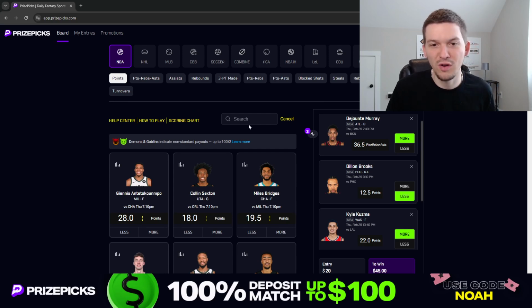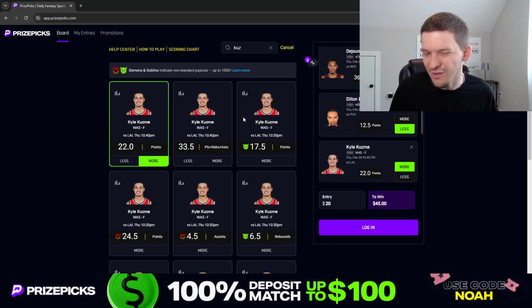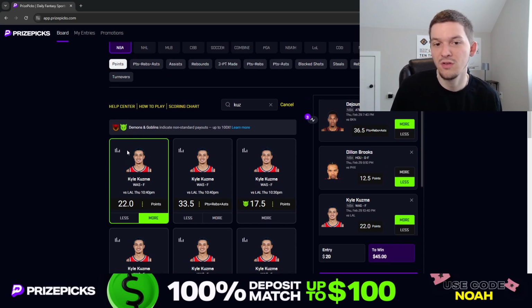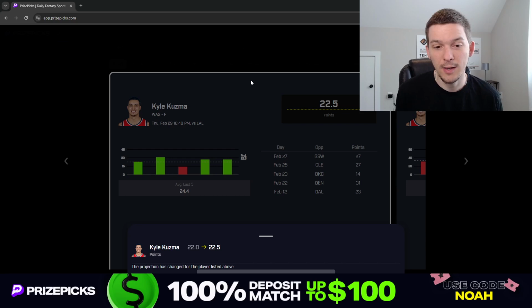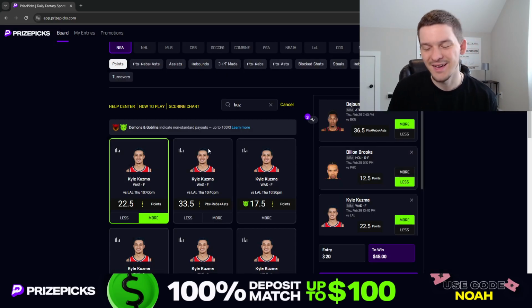Kyle Kuzma more than 22 points. If this line gets bumped up to 22.5, then I probably would just fade it. But I think at 22, it's still good to play. And let's kind of talk through why I like this prop. So first off, Kyle Kuzma has been playing really well lately. It looks like it just went up to 22.5 now. So I don't know if I want to play it at 22.5. I guess it's still okay at 22.5.